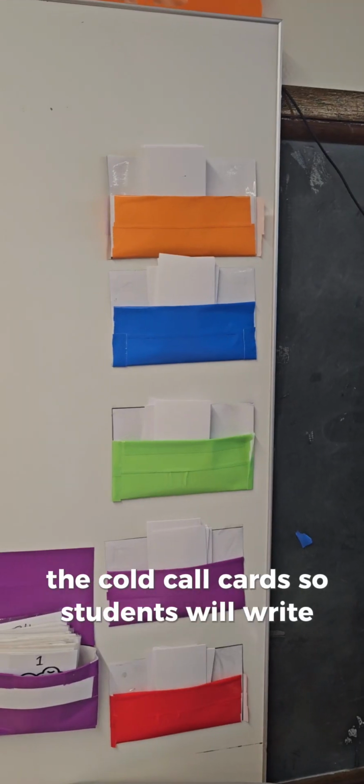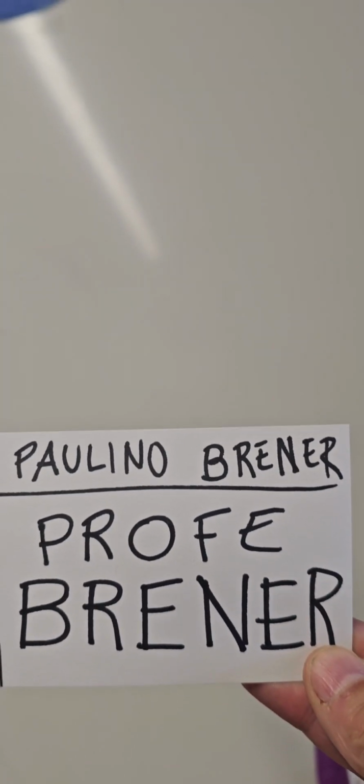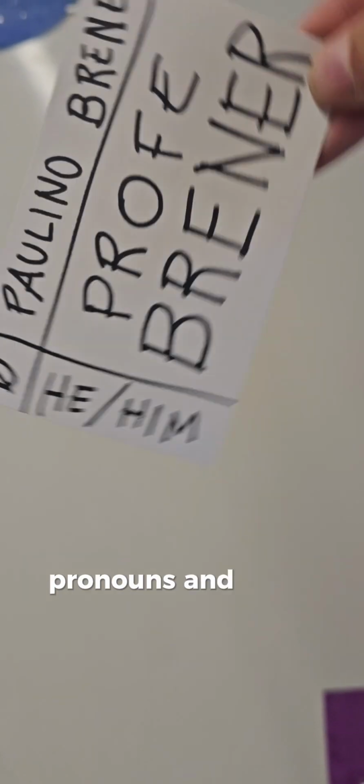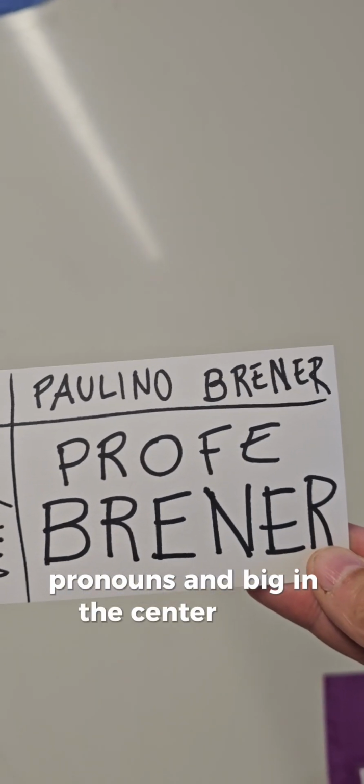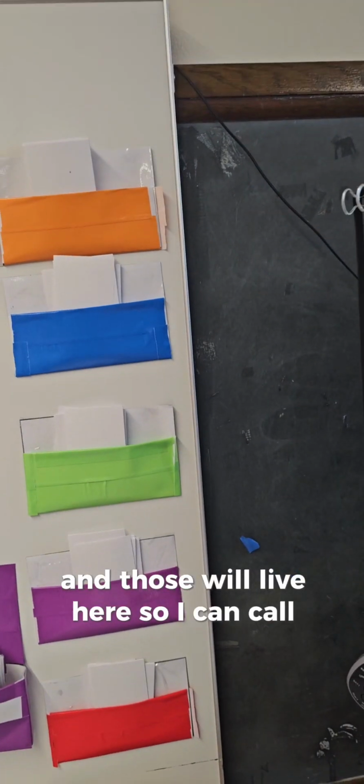So students will write their names. They will make a card similar to this with their period. So the period in the corner, full name on top, pronouns, and big in the center, their preferred name. What do they like to be called? And those will live here so I can call them.